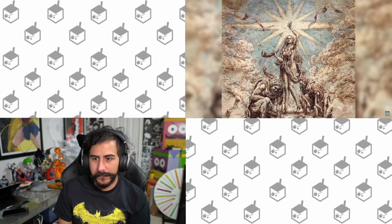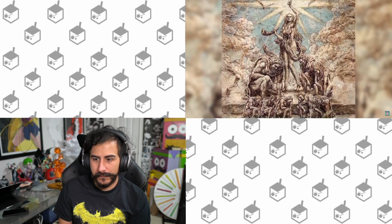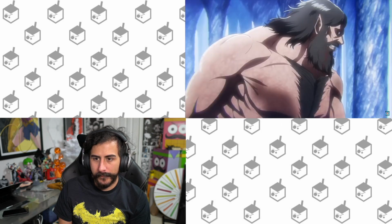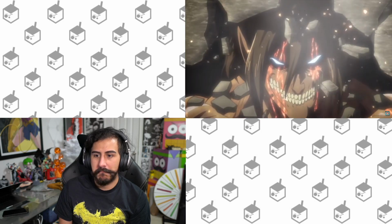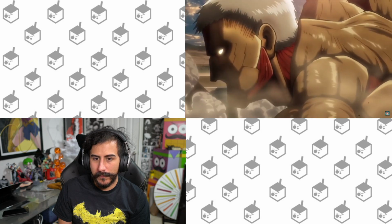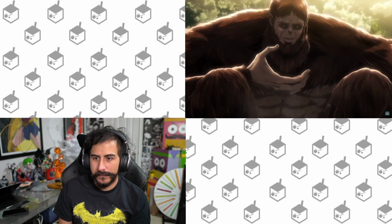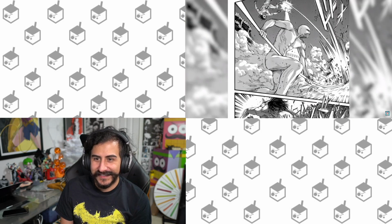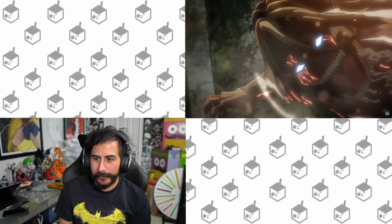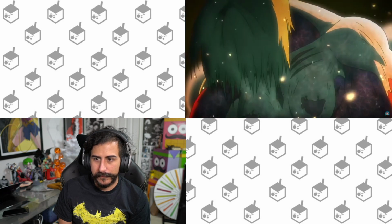And after her death, her soul was split into 9 different Titan powers that then passed on to 9 different successors. The 9 Titan shifters that were created include the Founding Titan, the Attack Titan, the Female Titan, the Jaw Titan, the Armored Titan, the Colossal Titan, the Cart Titan, the Beast Titan, and the War Hammer Titan. Each Titan shifter has its own unique powers and abilities, and the powers of a Titan shifter can be fully unlocked only if the holder of this power has royal blood.